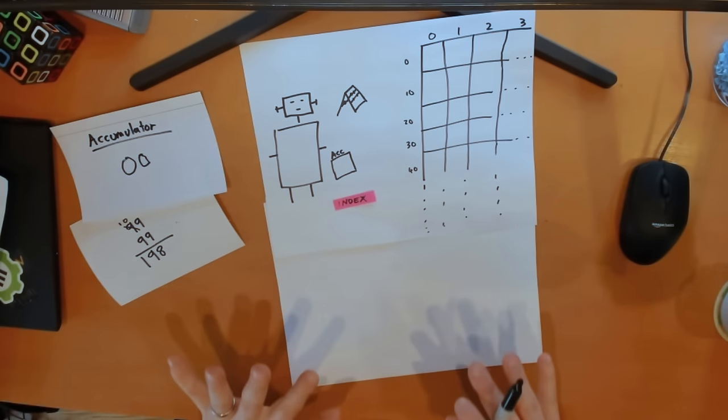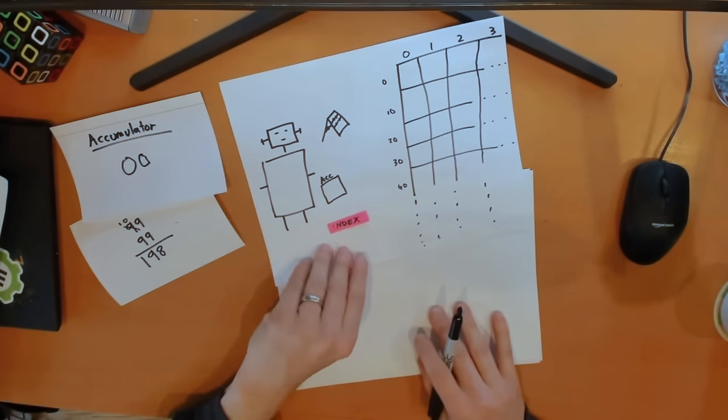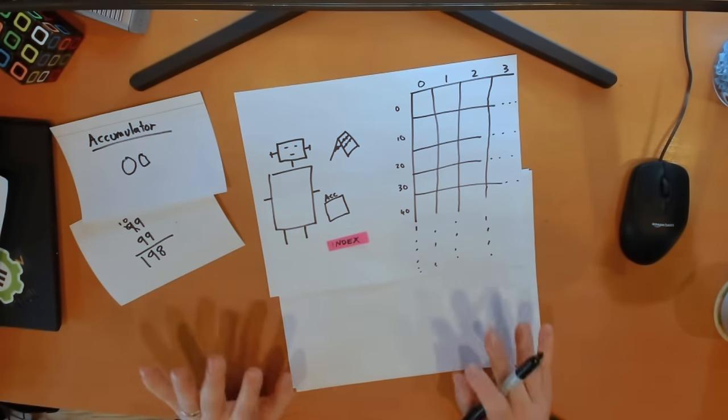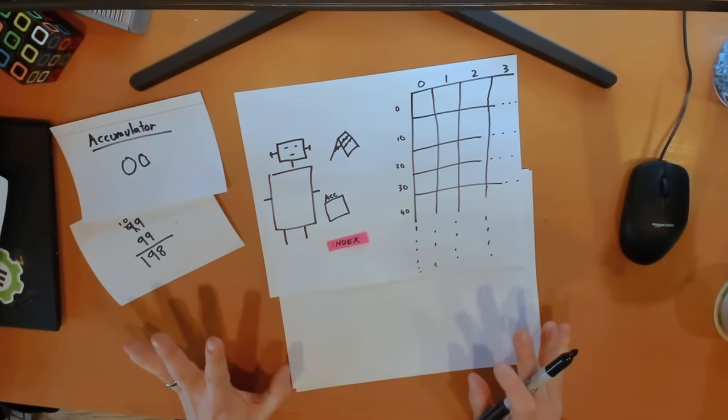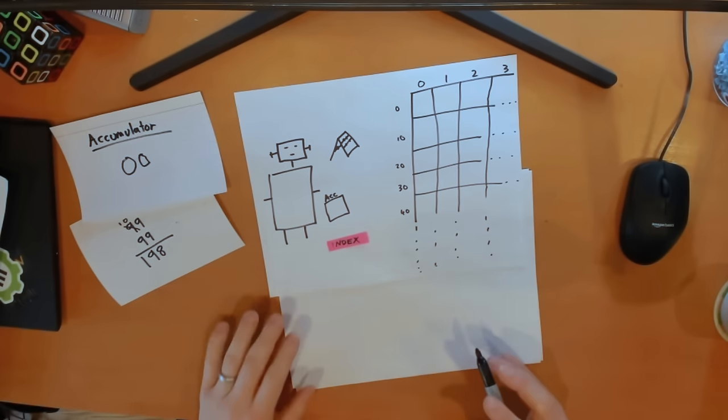Now, our robot's got two columns at a time, but we need to teach him how to carry. So we're going to add some facilities to the robot. He's going to have a little bit of extra state. So at the moment, he's only got an accumulator and the index, which we talked about before. And now we're going to give him a set of flags. Now, that's a silly name, but it's what they're called. And so I'm going to go with the metaphor because it's kind of nice as well.